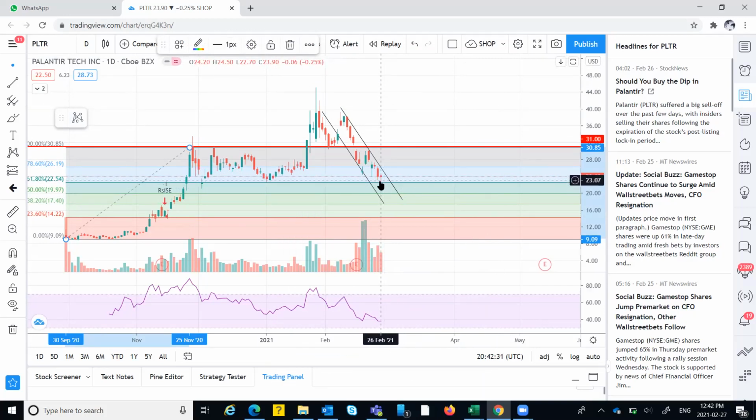If the next session it forms a green candle and gives a closing which is above 23.9, that may indicate that the stock has changed its original trend and started moving upward from here. And then the next target for this stock, the first one, based on the 78% retracement level, 26 should be the next target, and the buying point will be like 24 to 24.5. So that can be a good entry point.